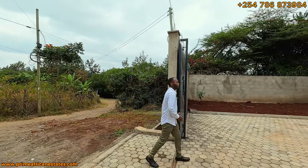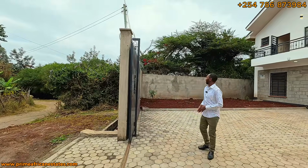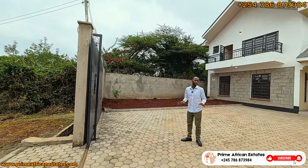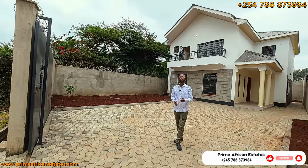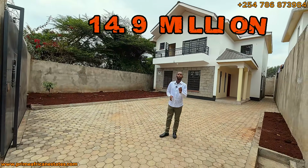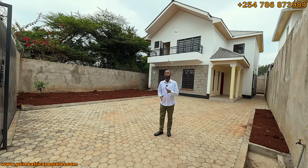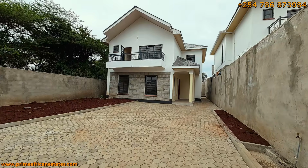Now, welcome to this amazing property in Acacia. And it's just a wonderful one because it is a 4-bedroom all-ensuite that goes for Kenya shillings 14.9 million plus a DSQ, and also has an extra room which you could use as a study room or even a prayer room.